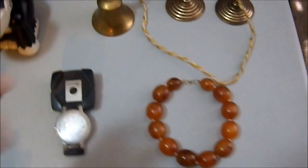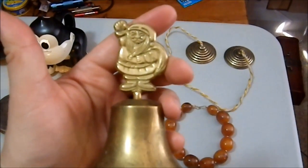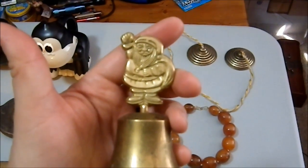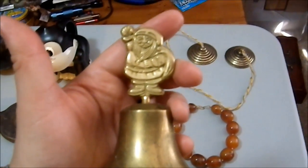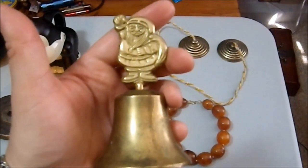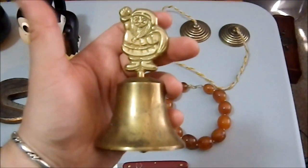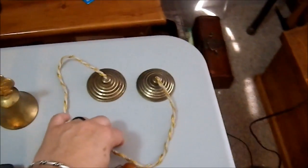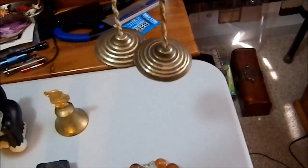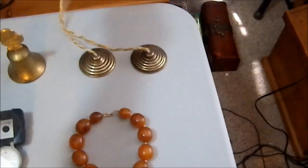Then we have a Santa bell for my wife. We had seen a Santa bell not long ago, but the person wanted $30 for a lot of bells, and there were like 40 or 45 bells in this thing. Most of them were ceramic or glass, and we don't like ceramic or glass bells. We like metal ones. So we didn't buy it, but I found this, and I paid like $3 for it, and it's got a pretty decent tone, so that was nice. And we also have this one, which is, kind of bang them together. They had a nice tone. I think it was $2 or $3 for that at Goodwill.